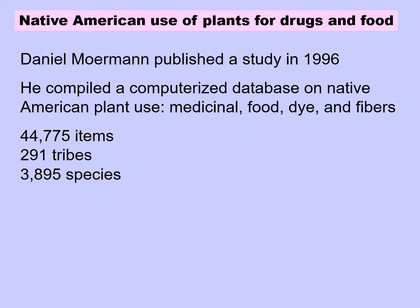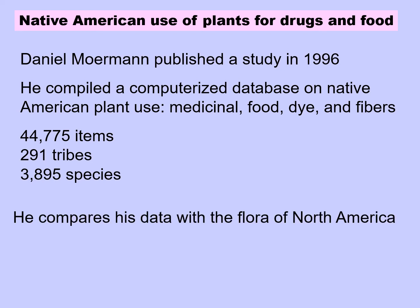He compiled a computerized database on Native American plant use, including medicinal, food, dye, and fiber use. He included 44,775 items from 291 tribes, both historic and current, and 3,895 species. He compared his data with the flora of North America.